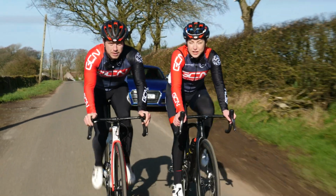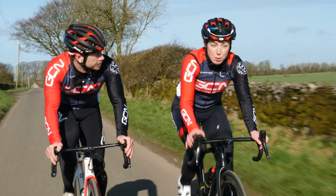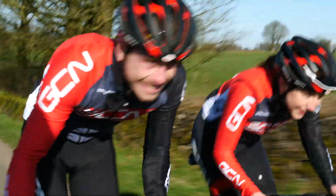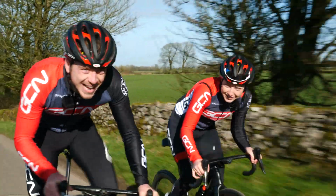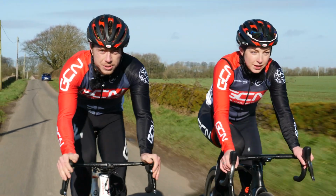Use the terrain to your advantage. Accelerate into the base of the climb and use the momentum to propel yourself up the climb. Obviously, this works better on shorter, punchier climbs. Yeah, luckily here in the UK, we've got plenty of short, punchy climbs.